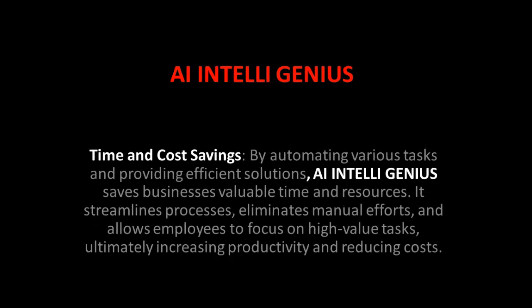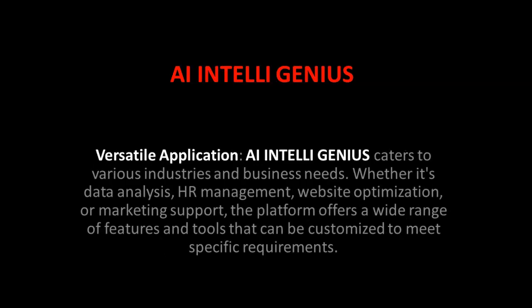Time and cost saving. By automating various tasks and providing efficient solutions, AI Intelligenius saves businesses valuable time and resources. It streamlines processes, eliminates manual effort, and allows employees to focus on high-value tasks, ultimately increasing productivity and reducing costs.